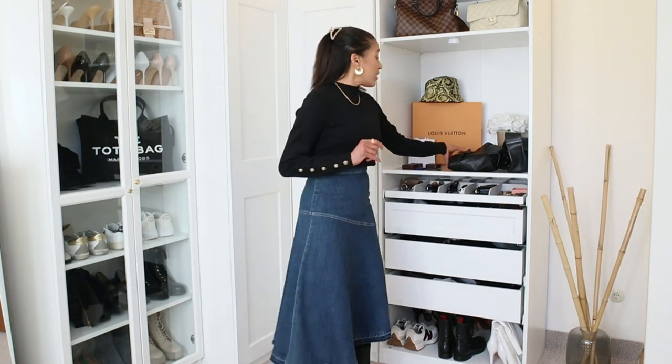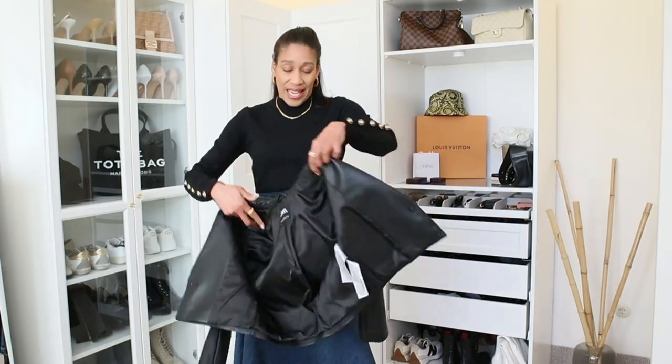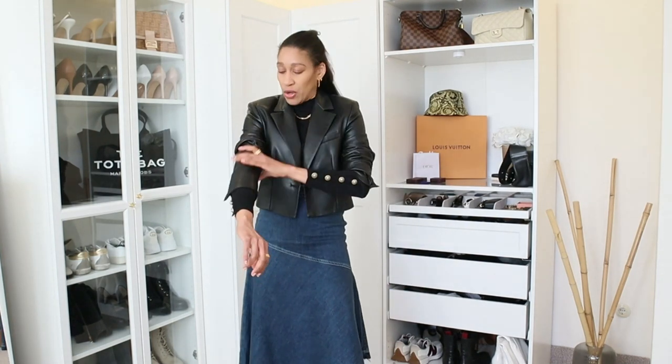I also have an old leather blazer from Zara. I think I bought it 2 years ago, but it's still very nice, and I am going to wear it today. I am going to pull the sleeves up because that will show the buttons, and it's not so cold today. I actually like this outfit already.